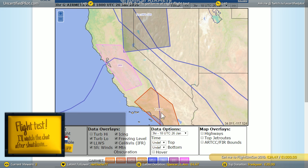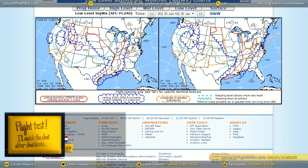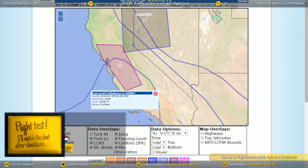And here's that low turbulence. It says low here, base at surface to 10,000. Let me have a quick look. What does it say here? 12,000, I guess. Moderate or greater turbulence. Okay, so I guess that's tops, that's what that symbol means. I should look that up. Because here it says it's from the surface up. So that's good to know. South of us there is low turbulence, okay?